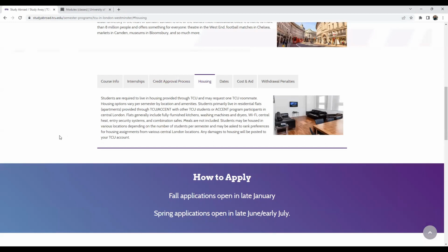Housing options vary per semester by location and amenities, but generally our Westminster students live in residential flats or apartments provided through TCU and Accent. They're generally going to be living with other TCU students, although sometimes numbers require students to live with other Accent students as well in central London. These flats include, for the most part, fully furnished kitchens, washing machines and dryers, Wi-Fi, central heat, security, as well as all kinds of other things.